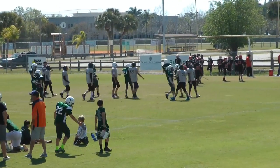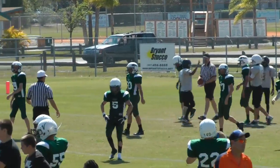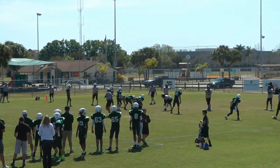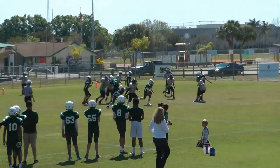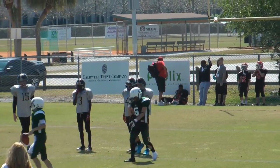Ball up the middle by number 30. Touchdown. Touchdown. Extra point. Run up the middle by number 7. Extra point is good.